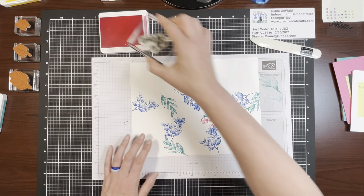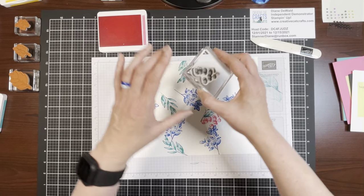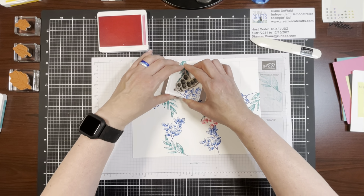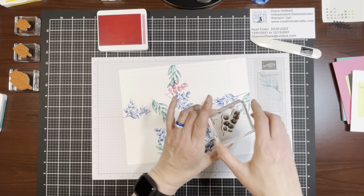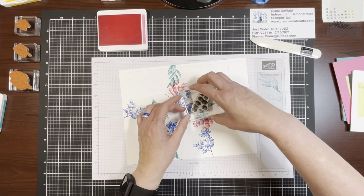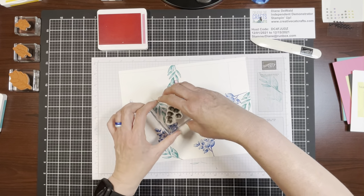That's the beauty of stamping and creating this thing. There's no right or wrong. And guess what? Your mistakes can be happy little mistakes. I won't use Bob Ross's happy little trees. And I just did.